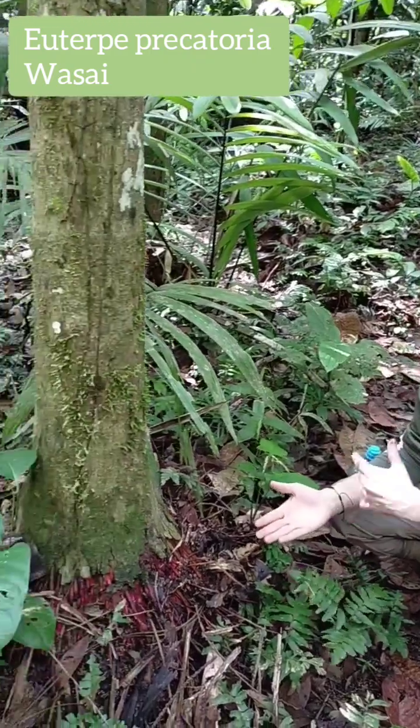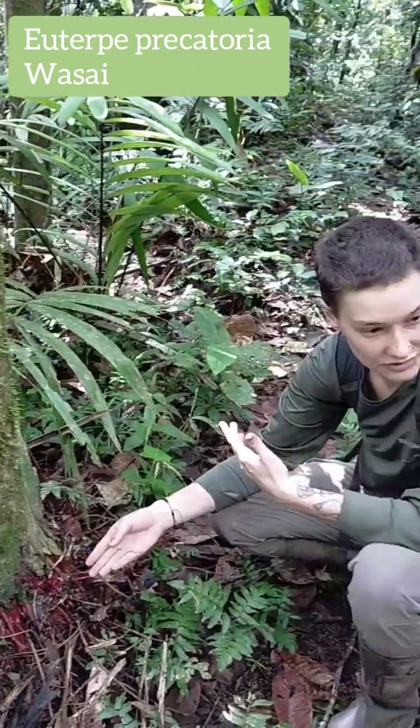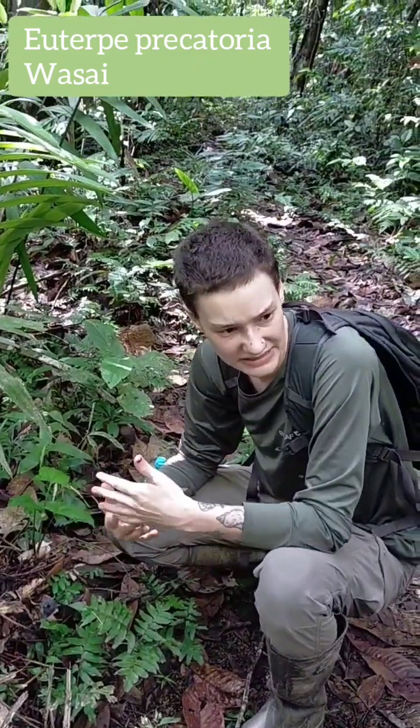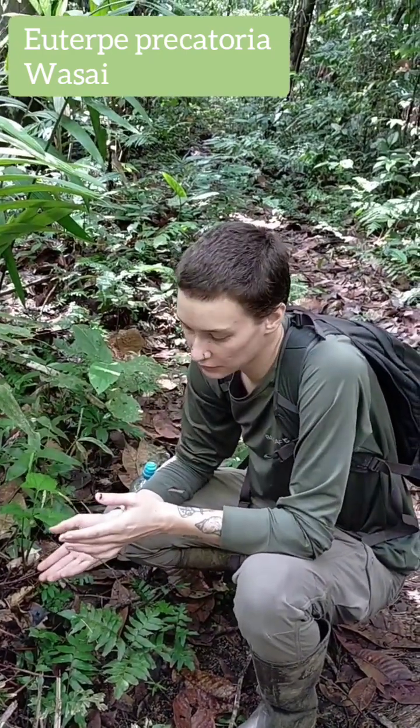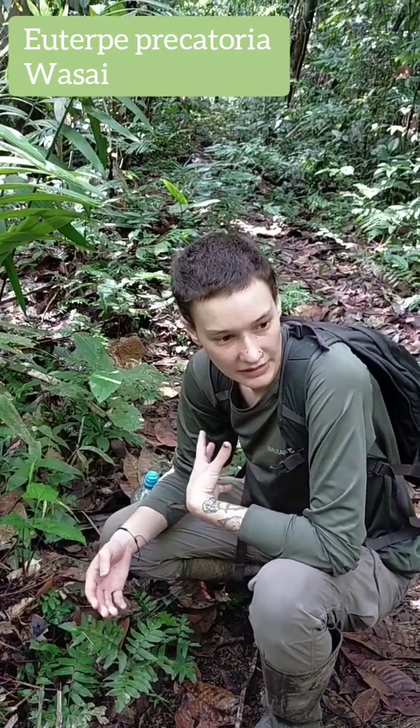If you would like to use it for medicinal purposes, basically you use the roots and you brew it up like a tea or like a mate. Basically, its medicinal properties can be used for like UTI and kidney issues.